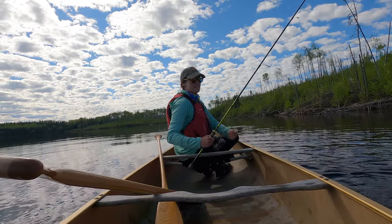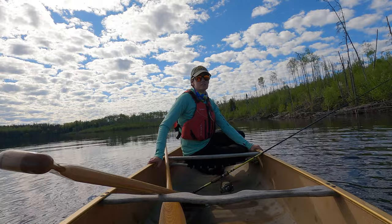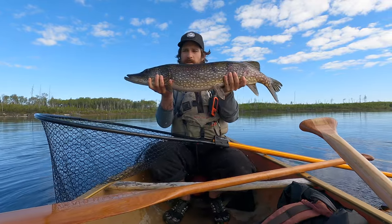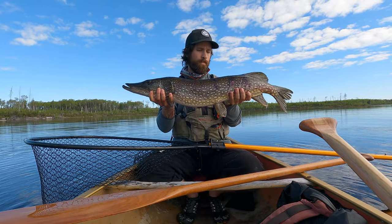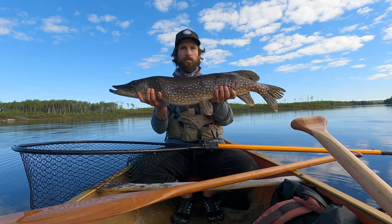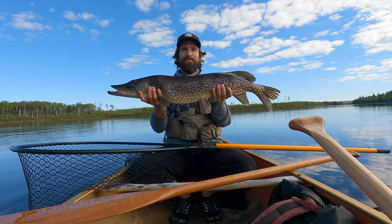Beautiful. All right, bud. He's fat. That's a fat fish. Not super long, but yeah, same thing as the other ones, eh? Yeah. But I don't know, you wonder if that's just like scraping through wood or what. But that's a fat fish. It's not long, but it's heavy. Like, it's heavy. Great job.